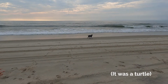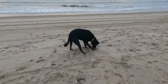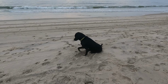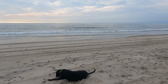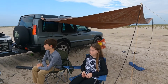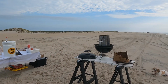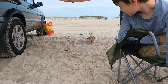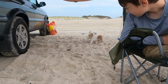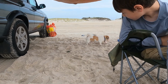Jack! Who knows what Jack is doing? Make yourself a bed. Cliff's making himself a bed in the shade. Smart shade. Yeah, Clifford. Good boy. You are a good boy.